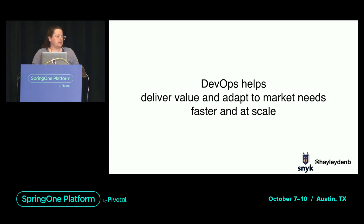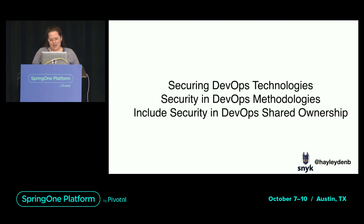So we started out this presentation talking about how DevOps helps deliver value and adapt to market needs faster and at scale. And to do that, we just really want to bring security into the mix. We want to secure DevOps technologies, bring security into DevOps methodologies, and include security in DevOps shared ownership.